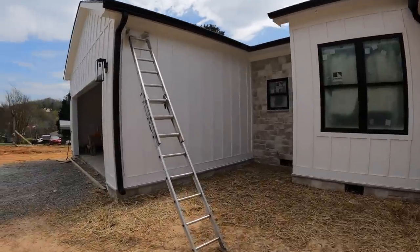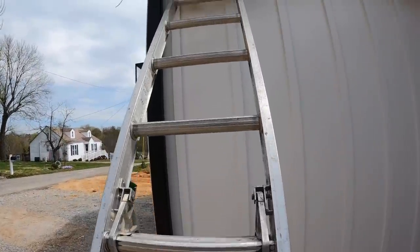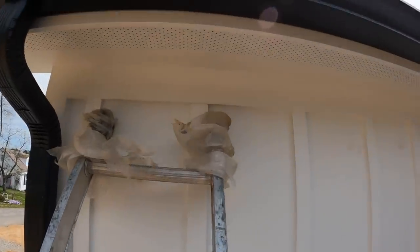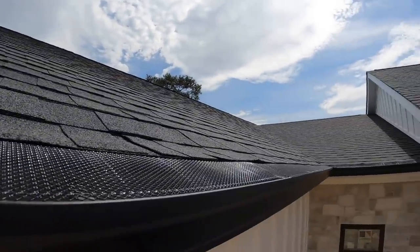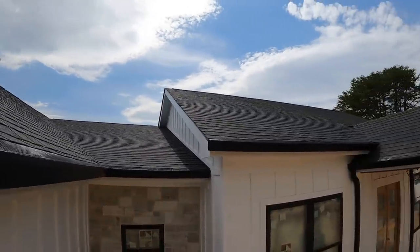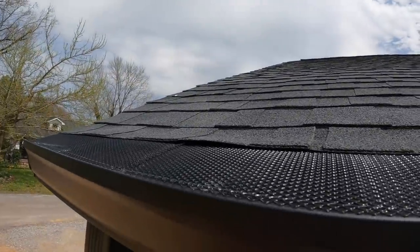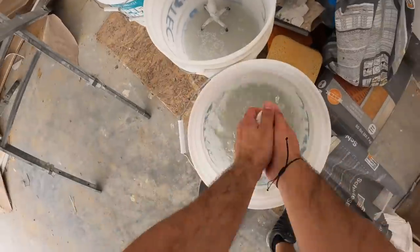So anyways, I want to actually climb up this ladder. Let's make sure it's all nice and sturdy. I don't want to fall, because I want to show y'all how all these screens actually look up here. I just want to give you a quick view. So that's what the screens look like all the way throughout the top of the gutters there. They'll just be catching leaves and anything, and you can just blow them off or brush them off, and then all the water goes down the downspout.